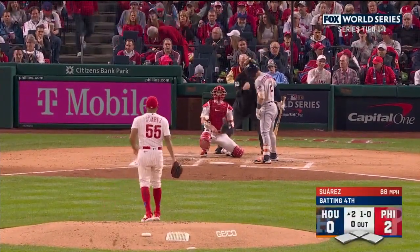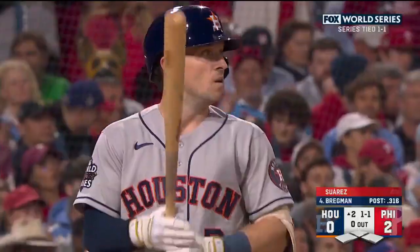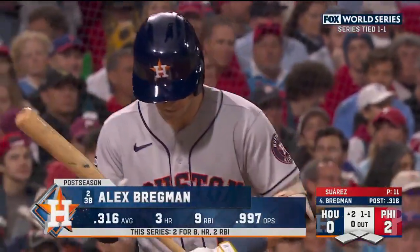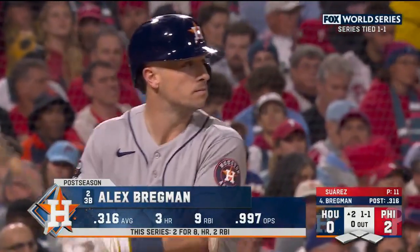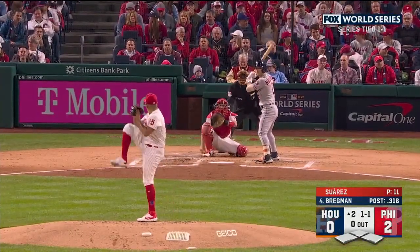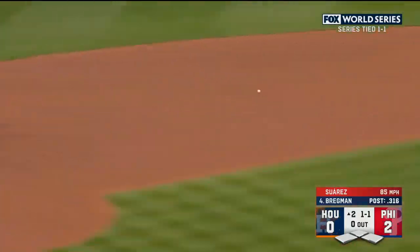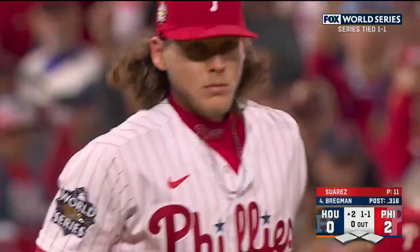A home run against Zach Wheeler in Game 2. He's hitting .316 this postseason with 3 home runs. Yeah, he will not come out of the zone, so he'll actually give Suarez a little more problems than he would like. Bouncing ball to Alec Bohm. And Suarez has retired the first 4.